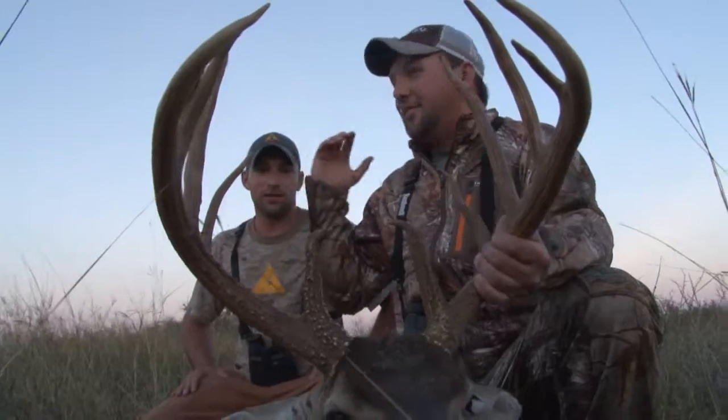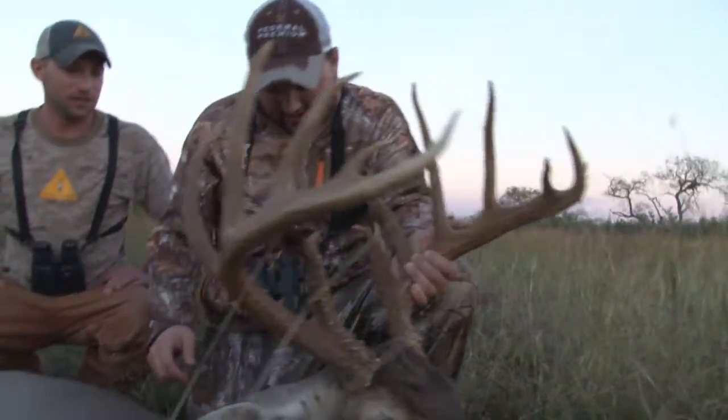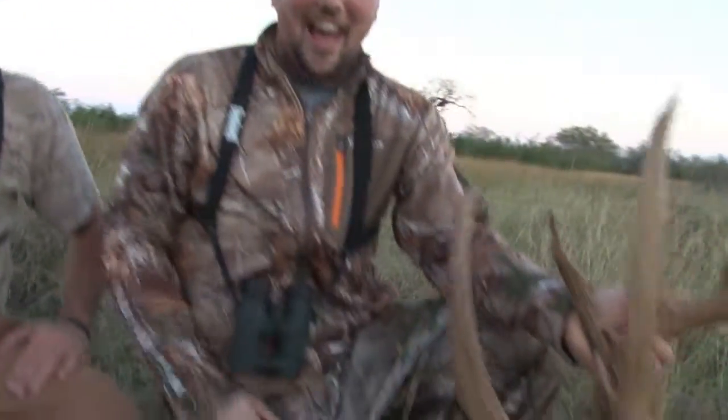And we're out scouting, you know, just checking things out. And that is the biggest buck I've ever shot in Texas. Congratulations. Thank you, sir. I appreciate that. I'm glad it gets no better than this right here.